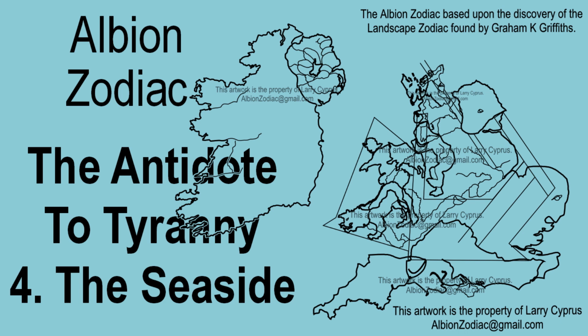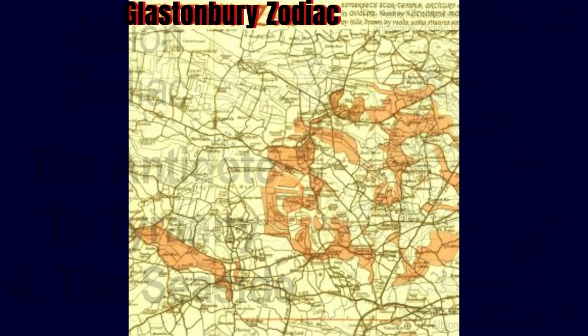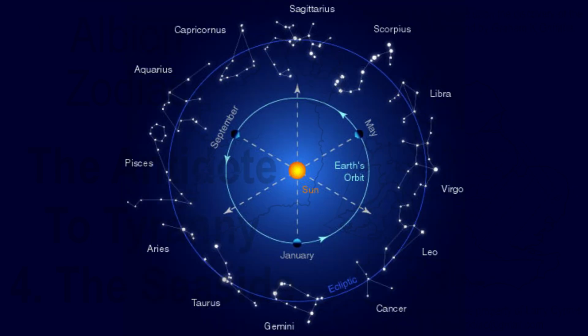But what is the zodiac, and why do I insist on pushing its importance? Unfortunately, I have a tendency to join the dots without explaining the joins or the dots themselves. So I need to just revisit the basics to make sure everyone is clear about what we are looking at and why it is so important to me and you in our journey that I believe is the antidote to tyranny across the entire world.